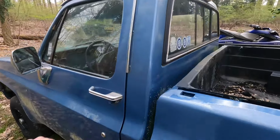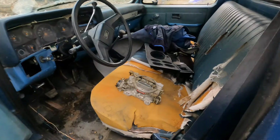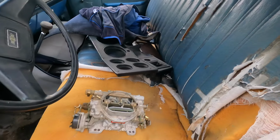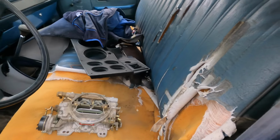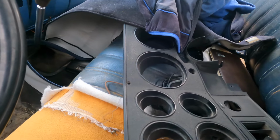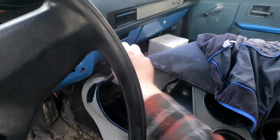Bringing you guys inside, show you the interior. What's left of it. This is the heated seat. Somebody just turned it up a little too high, so the cover's gone. Gauge bezel is inside, but obviously not attached. Here's possibly the best part.